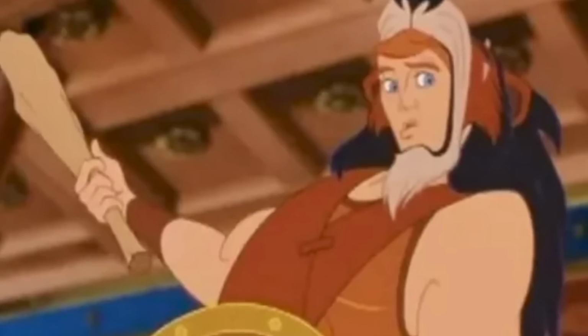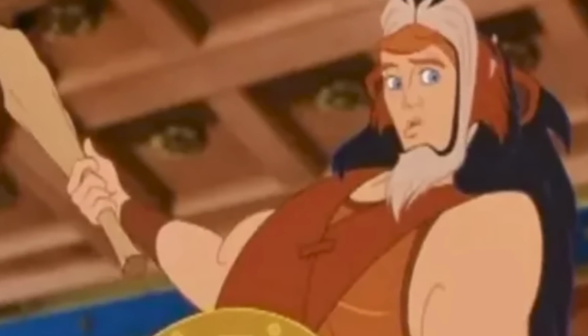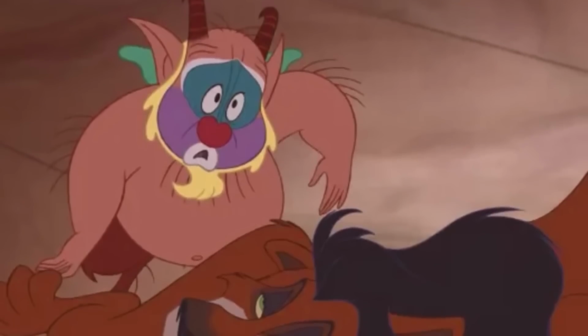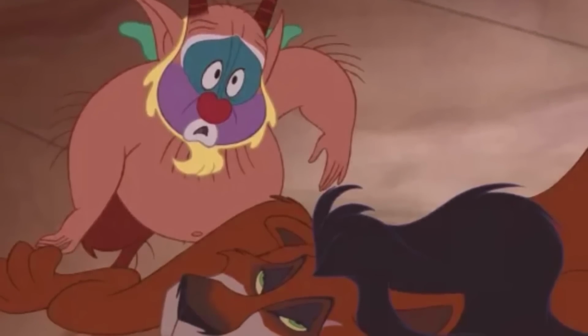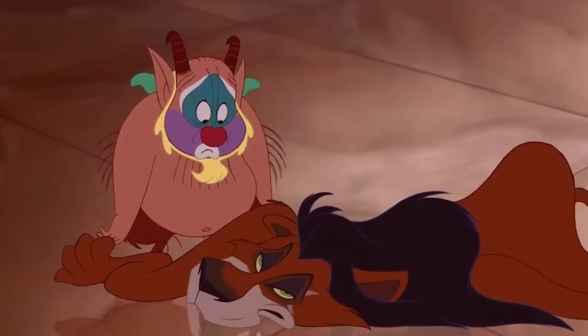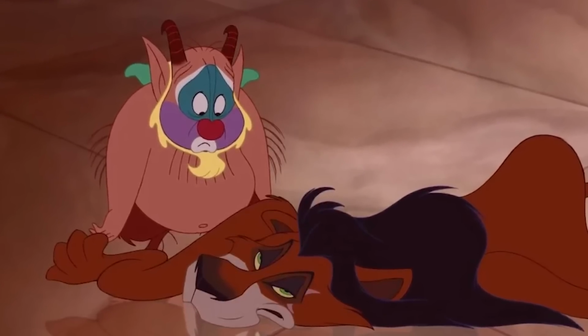Sheesh. So in Hercules, there's a scene where Hercules is wearing a lion on his body while he's getting painted. He then takes it off and throws it on the floor, and we can clearly tell that it's the body of Scar. So after The Lion King, Scar was skinned and then given to Hercules.